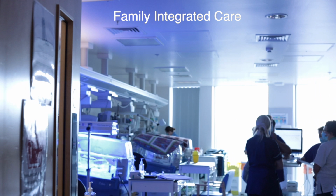This is where we try to make your baby's environment as like the womb as possible. We do this by using incubators to keep them warm, reducing light by using incubator covers, and dimming the lights. We try to limit noise as much as possible and encourage parents and carers to have cuddles and skin to skin as long as the baby's condition allows.